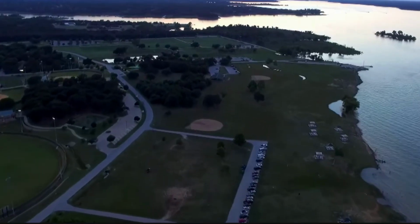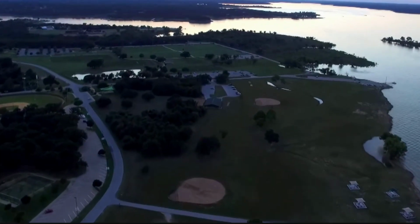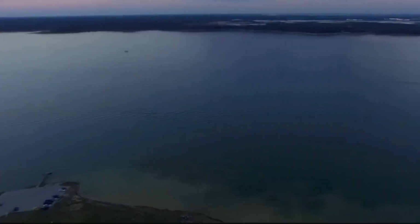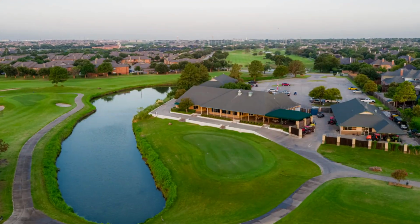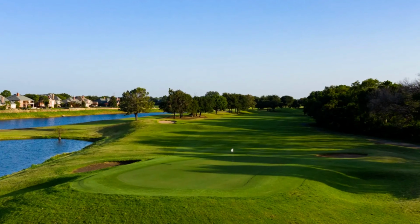Okay, really fast before we go to the next subdivision, let me give you just a list of things to do in Coppell, Texas. Grapevine Lake is nearby, and there's all kinds of fun you can have on Grapevine Lake. You can go to the Trinity River and meet up with the Trinity River Kayaking Company, and they actually do kayaks down the Trinity River, which is a lot of fun. There's River Chase Golf Club. Some people call this Coppell's best kept secret. It's an 18-hole championship course. It's got a driving range and a putting green as well, and a restaurant and bar.